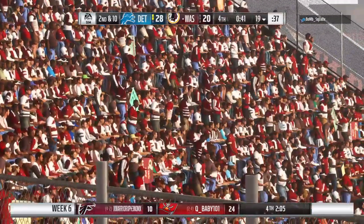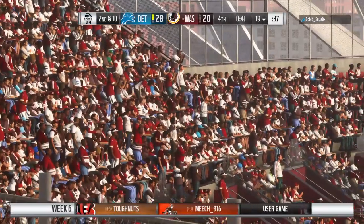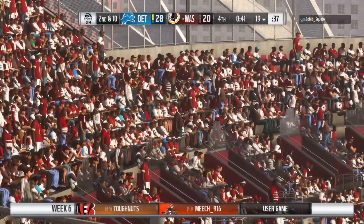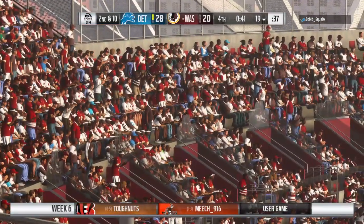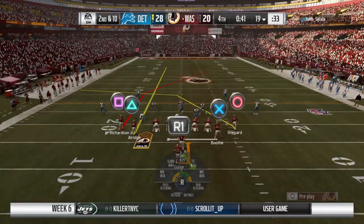Defensively, you can't just lay back and let them do whatever they want. So it is a cat and mouse deal here. How much pressure will the defense bring, and how much pressure can the offense handle? We're going to find out. An incomplete pass on first down. That leads to a 2nd and 10.